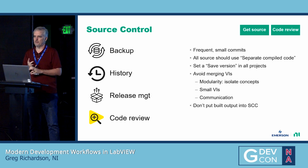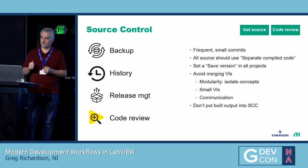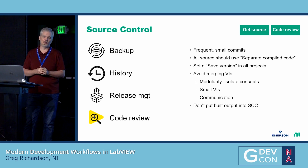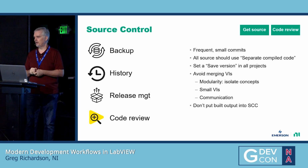It's about release management. And since in our current world, a lot of source control is done online, in the cloud, it also encompasses some of the other parts of your workflow, like code review. So that's very convenient. Now, specific to LabVIEW, it is very important that you commit frequently and make small commits.